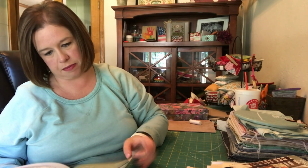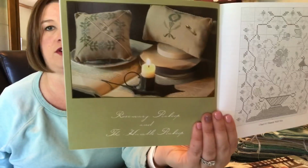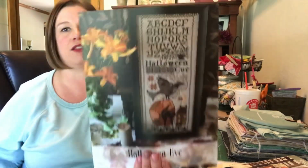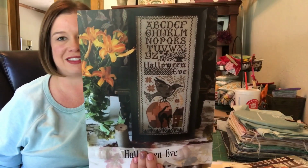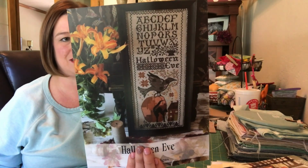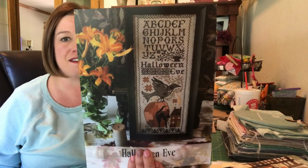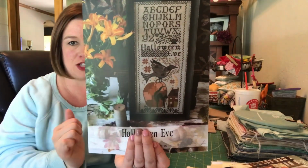And Rosemary Pin Keep and the Humble Pin Keep. So we already saw these earlier in the book, but there they are together. So really fun. Thank you so much, Cindy, for picking those up for me. She also picked up Halloween Eve, which I really like. I really want to stitch this. I don't know if I'm going to get to it this year or not, but I just thought it was really fun and spooky, and I love that patchwork pumpkin.